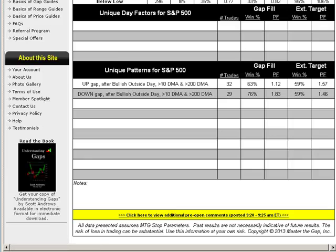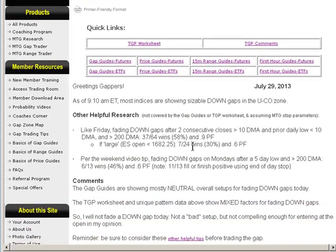And for time's sake, I'm not going to show you these individual gap guides. They were just blah. Couple good ones, couple bad ones. The rest were just dead neutral. And in the video this weekend, I first talked about fading down gaps on Mondays after a 5-day low and above a 200. They've been 50-50. That's a little bit of a small sample size, but that is much worse using MTG stop parameters than what I showed in the video, which was 11 of 13 filled or finished positive. And today, it may squeak out a positive finish by a tick or two. It's right at it right now.